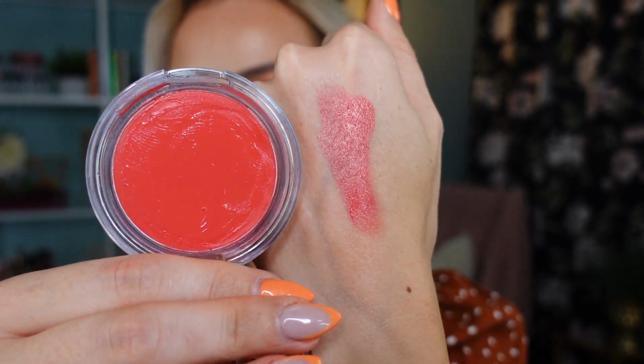I do find this being more suitable for spring and summer because of its shade. This is a very, very pigmented formula. It is also glowy and hydrating on skin. When I did try to blend it out with my fingers, it actually did stain my fingers a little bit. I do like how glowy this product is. It does look beautiful on skin. However, for my skin type, I do need to powder it down to be able to wear it throughout the day. However, it does wear all day very well.